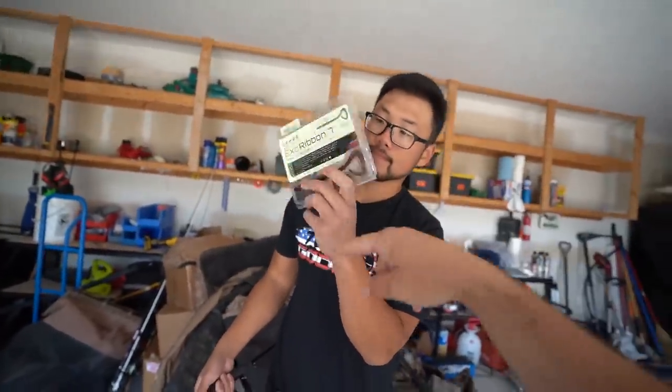one of the juiciest worms on the market. This is the Exo Ribbon 7-inch. We've used it the past two times we fished my pond, and it has straight slapped. I went there by myself and caught like 15 fish in an hour. The thing absolutely murked, and that's what we're going to be using today.